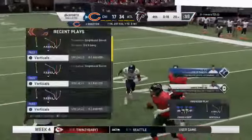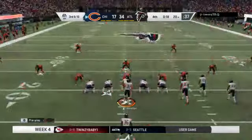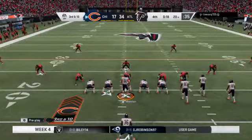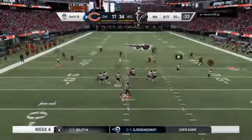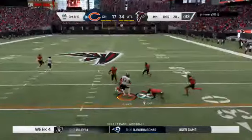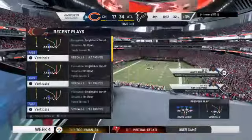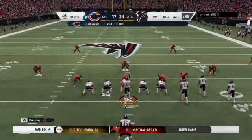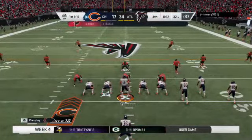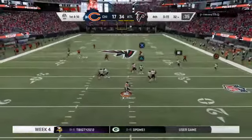Another throw on second down, and this one incomplete as well. Big O.J. Howard, his intended target. But now it's 3rd down. Now they face a 3rd and 10 after back-to-back incompletions. That's caught by Howard. And he's got it past the 30 before he's hit and dropped. Now the Bears going to use the second of their timeouts as they'll stop the clock with 12 seconds to go in the football game.